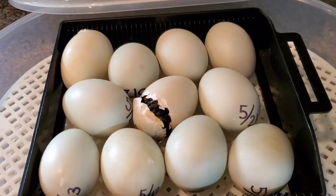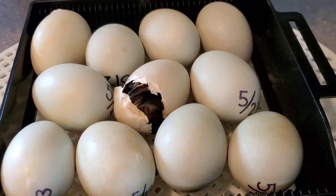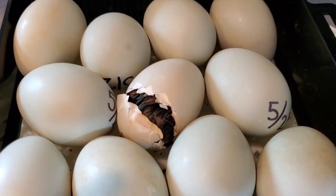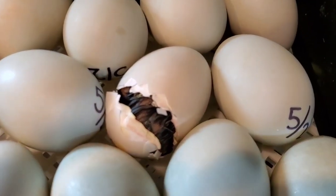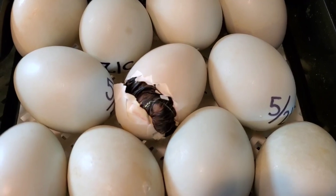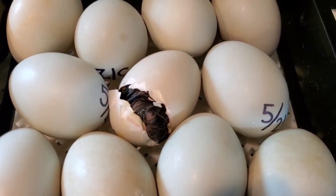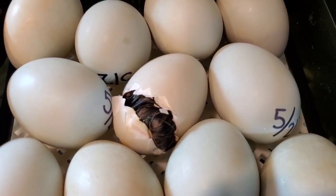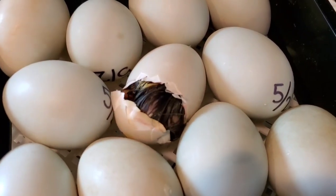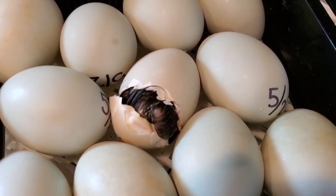So check it out, guys. I just opened up the incubator. Let's get this on tape. Come on out, little baby. This is a baby mallard duck that is hatching before you. Can't believe I'm even getting this on tape. Let me stay back about right here to give you guys a clear shot. Come on out, baby.